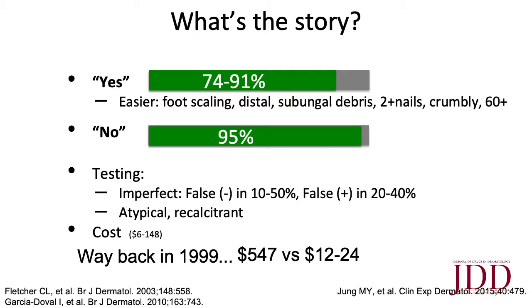Now, tests might make sense if somebody has an atypical appearance of something, if you've tried treatment and it's recalcitrant, because especially things like terbinafine work best for dermatophytic infections of the nails. And there's a cost to the test. So if I'm required to do it, but I'm pretty good, why am I spending that extra money, is my thought. Now, a lot of this requirement for testing came from way back when terbinafine cost $500. So it made sense that if I was gonna be wrong 1 out of 10 times, I really don't want to be wrong. I wanna find the people who truly need a $500 medication.